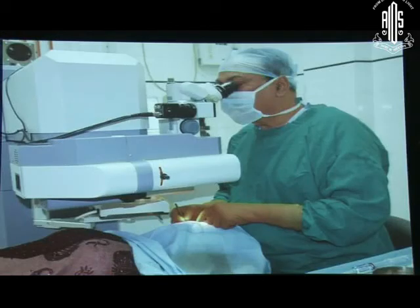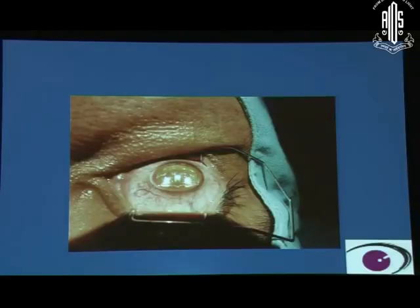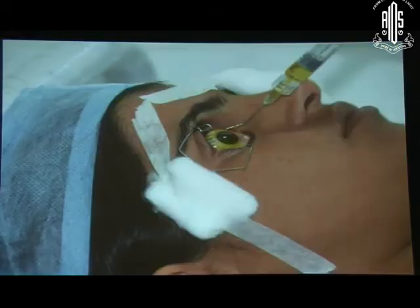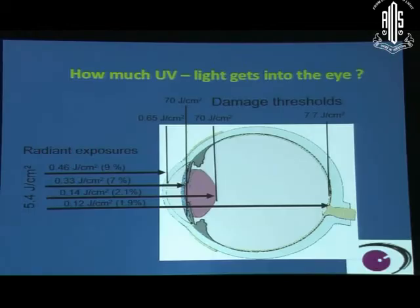So this is the manual abrasion, and here it is an abraded, manually deepithelialized cornea, in the form of 4 or 5 horizontal and vertical lines. And then there is putting the riboflavin solution over the cornea, and then irradiation, and you can see the ultraviolet light being exposed on the surface of the cornea.